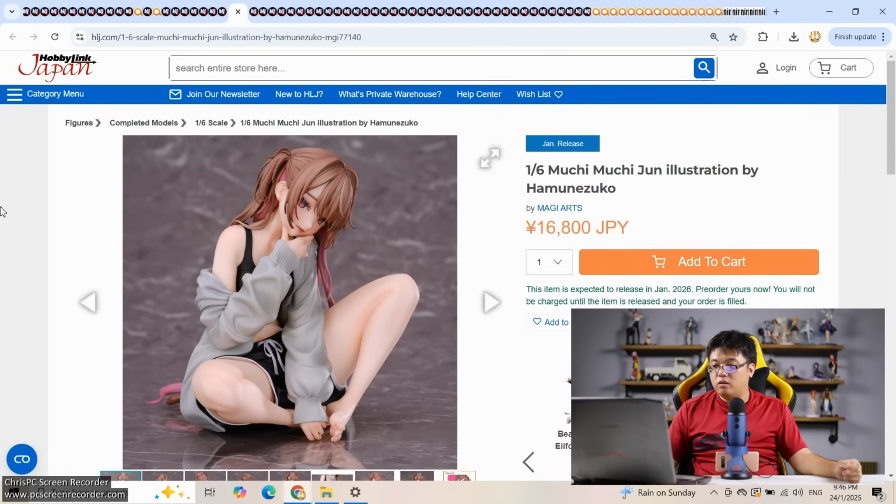Okay, moving on to the next one, another original art figure, Mochi Mochi Jun, illustration by Hamu Nezuko. Oh, Magic Arts. Yeah, a Chinese figure brand that I am paying a lot of attention to because I like what they are doing. Just that, their recent newer figures that were just released are kind of pedestrian, kind of normal, not too special, but they have new stuff on pre-order that looks incredible. So maybe in a year's time, right?